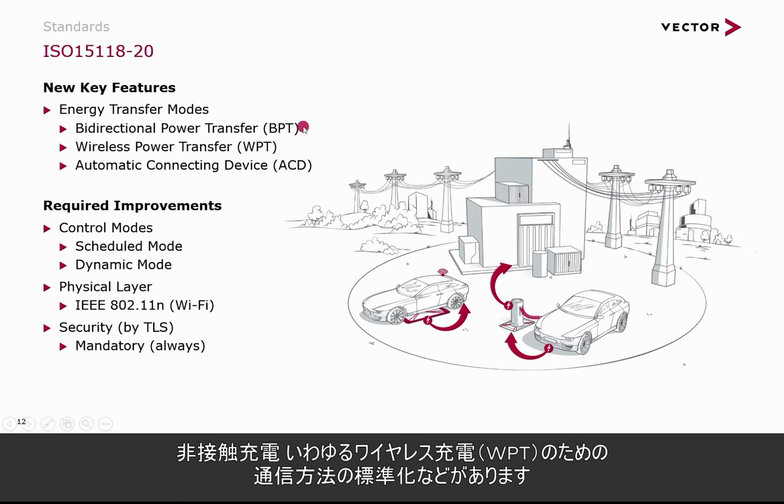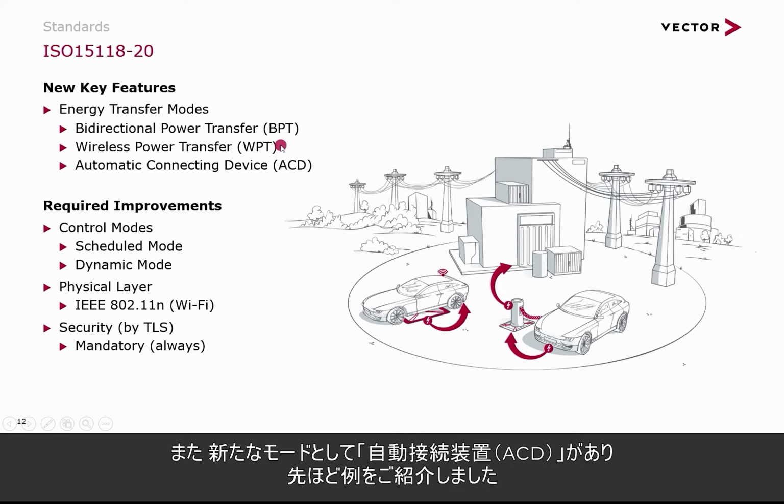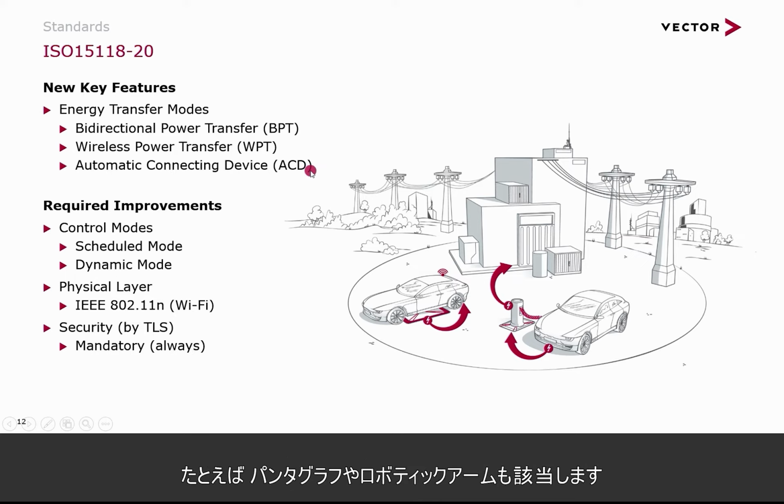And it also standardizes how the communication is to take place for inductive charging, the wireless power transfer, WPT. And there's a new mode, automatic connecting device, ACD. And I showed you some examples for this earlier on. For example, the pantograph, but also the robotic arm would go into this category.